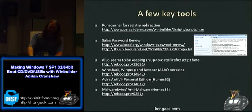admin accounts. Ali Joel has a bunch of cool scripts. He keeps a fairly up-to-date Firefox script if you want to have Firefox on your boot CD or USB. Wireshark's out there as well, and also NetScan, which is a tool I like for auditing open file shares. Of course, antivirus. There's probably a bunch of other antivirus tools out there. Malwarebytes also if you want to search for spyware.